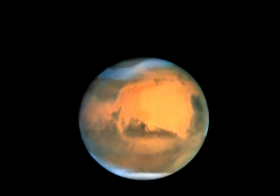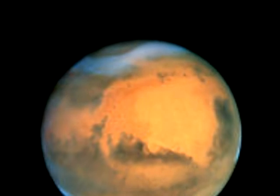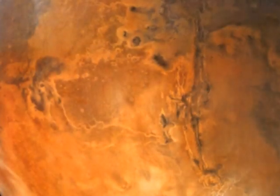Mariner 4 was the first mission to make it successfully to Mars. It arrived in 1965. The Mariner missions took many pictures of the red planet and its moons.